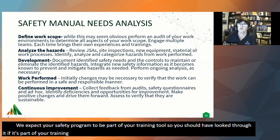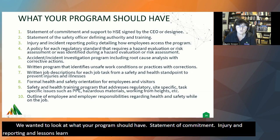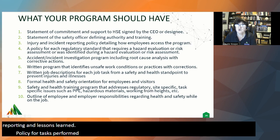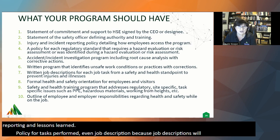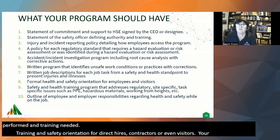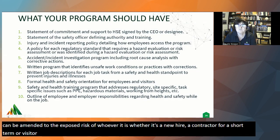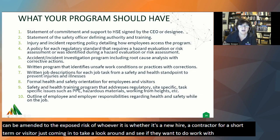And we wanted to look at what your program should have. Typical stuff: statement of commitment, identified roles and responsibilities, injury reporting, investigations, and lessons learned. Policy for tasks performed, even job descriptions, because job descriptions will show work performed and training needed. Obviously, training and safety orientation for both direct hires, contractors, or even visitors. Your safety orientation can obviously be amended to the exposed risk of whoever it is, whether it's a new hire, a contractor for a short term, or a visitor just coming in to take a look around and see if they want to do work with you. And again, this is not an exclusive list. These are just some highlights.